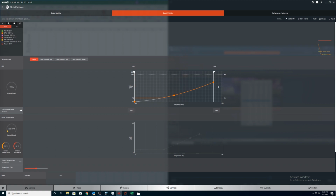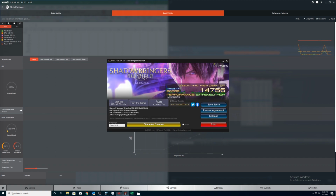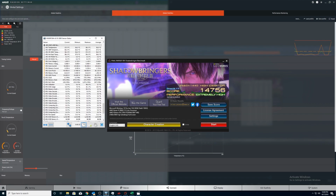So this is what I currently run. But for the sake of, like, if I was doing this for the first time, let's do 1075. We'll keep this at 2025. So we're going to mess with fixed fan speed at a couple of these setups here in a little bit, but we just want to get this overclock, or in this case underclock, dialed in a little bit. So let's take a look.